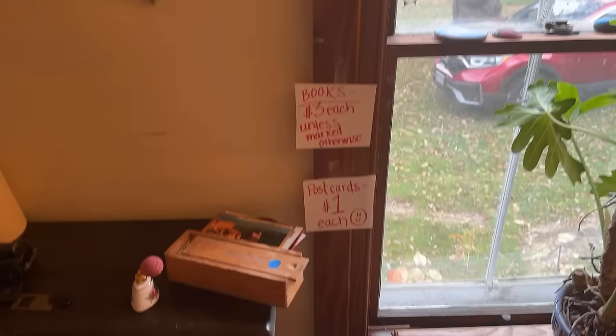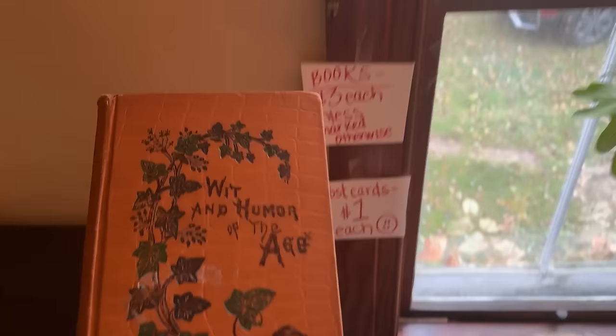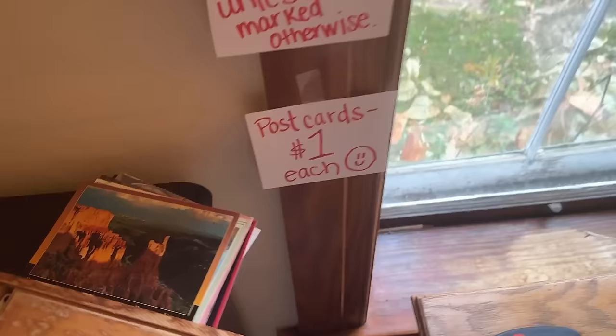Oh, and if you're wondering what the price of the book is, it's $3 unless otherwise marked, and this one is not otherwise marked, so it's going to be $3. Yes, there are some postcards here for you ephemera fans, but they are modern postcards, unfortunately, so we're going to leave those here.